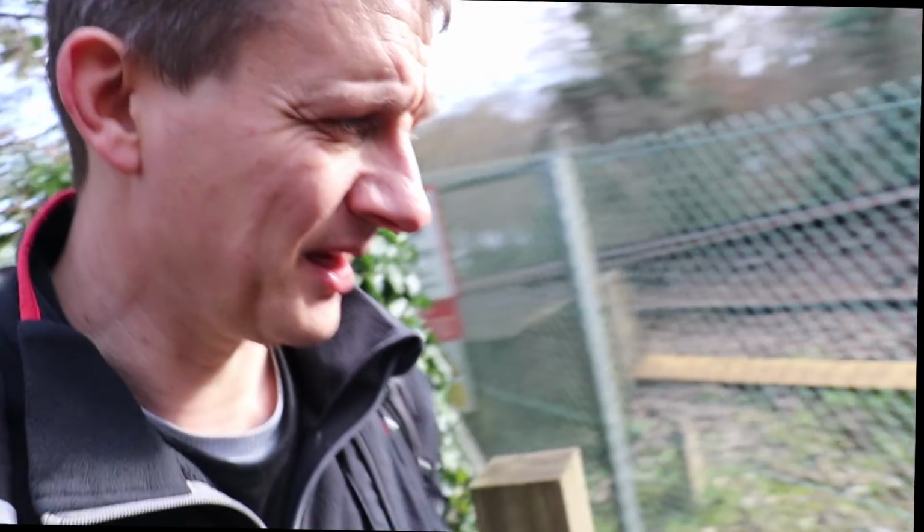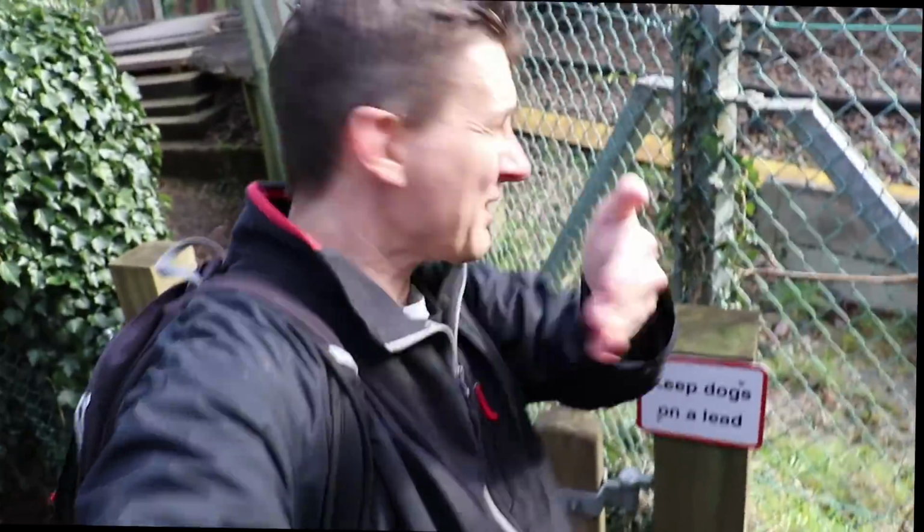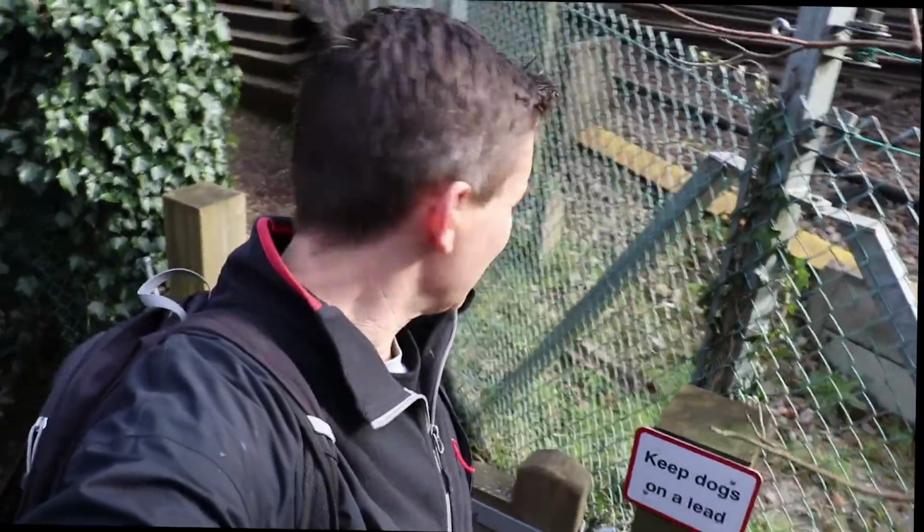It's at an angle. Look, it's at a really... I'll come this side of the gate to be safe. I'd expect crossings to sort of be straight across, but it's at quite a severe angle across, which I find sort of disconcerting.